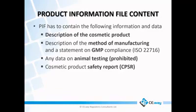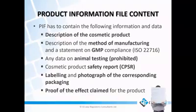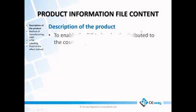Then the biggest part of the PIF, which is the cosmetic product safety report, labeling and a photograph of the corresponding packaging, and the proof of the effect claimed if you have any special claims written on the product. So you can see it's quite a big chunk of paper or of documents, and now we're going to go here through each of these as well. Now here on the left side, you can also see where we are currently in this PIF so that you don't get lost. Firstly, we're going to describe this description of the product.